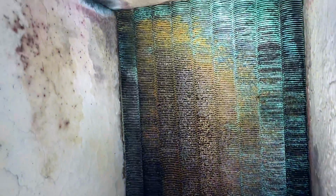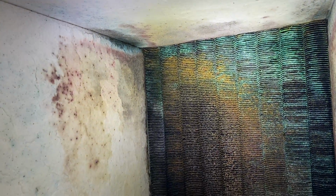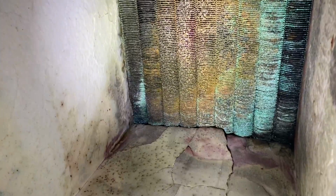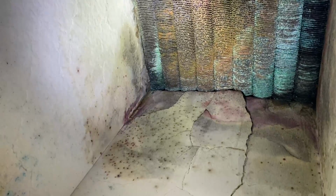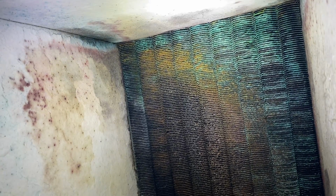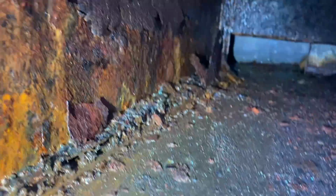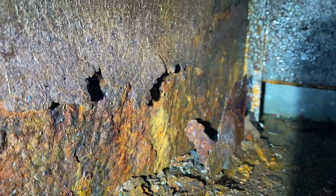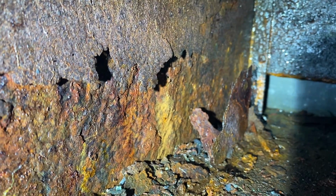Where are you? See, it's all corroded, so the flames are going to roll out instead of going up. I don't see anything dripping yet, though. Let's give that a minute or two. This whole side is getting more damp. Yep. So we need a new heat exchanger. See? It's dripping. Slowly, but dripping.